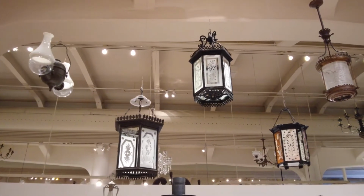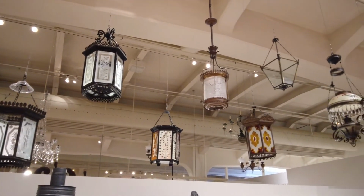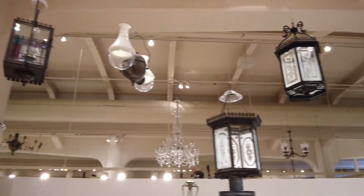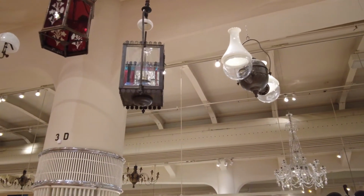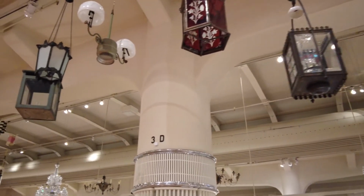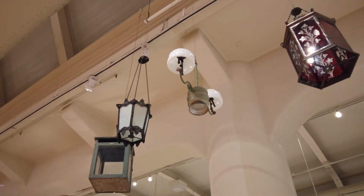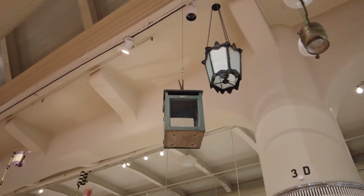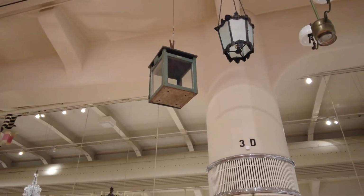And because there's no light bulb in them, I don't know if it's an electric light or if these were candle, or in this particular case, this one was definitely kerosene. Those look like they might have been gas. Looking at the fixtures underneath and the little valve. And maybe that one was a candle of some sort.